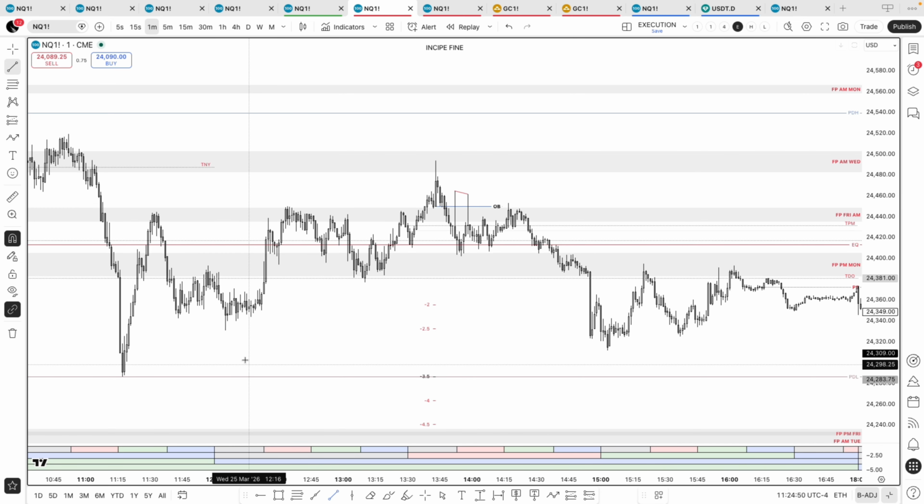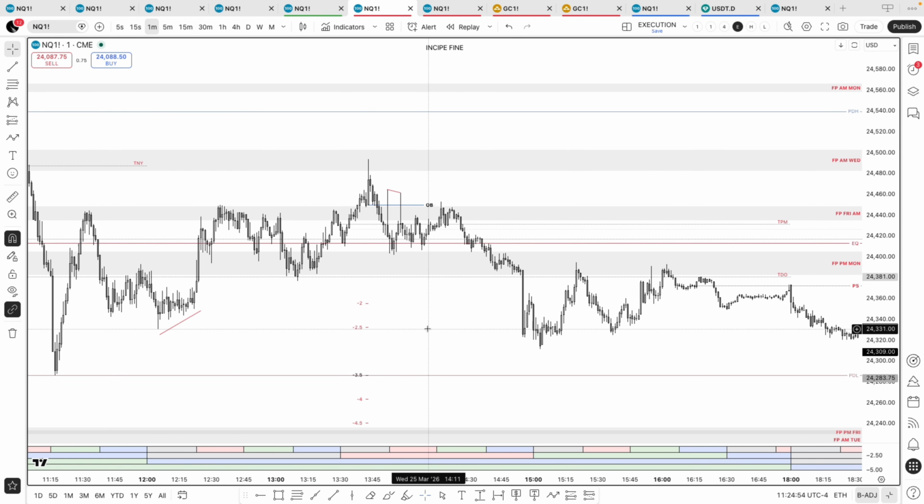Like your lunch lows being a TLP, like that is beautiful. The lunch lows or highs being a form of equal lows or equal highs or a trendline phantom, beautiful, because you're going to see something like this. This candle right here is exactly what you're going to see. Absolute displacement right through it.